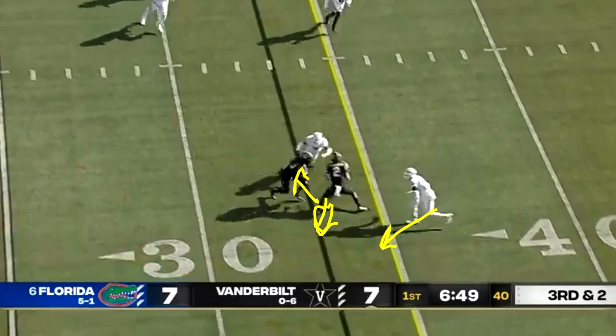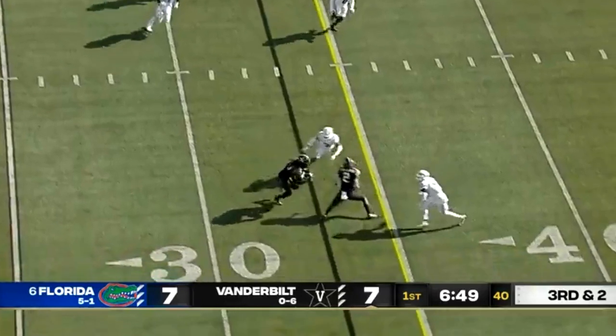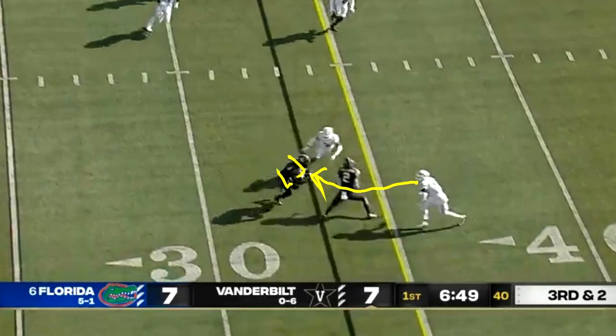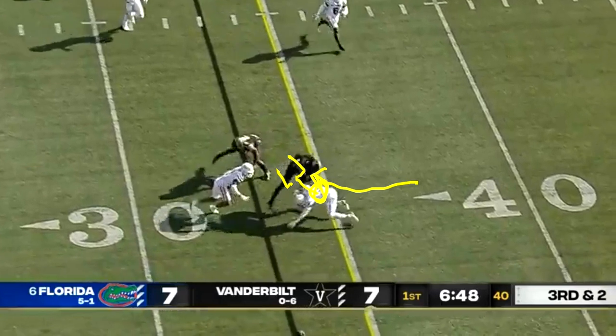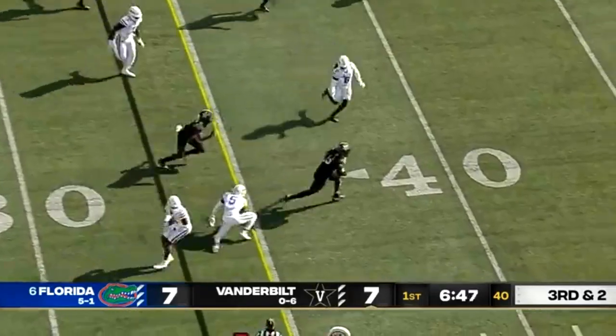But again, on film, if I'm in the film room and I'm working with Elam right now: Elam, head up. I want your eyes on this guy the entire time. I want you to be looking at his waist. Look at his waist. You focus in here. Keep your head up. Where are you looking? Look at his waist. Drive down, make a tackle. Not what's happening, right? These are technique talks in the film room. These are easy stops, basic plays.